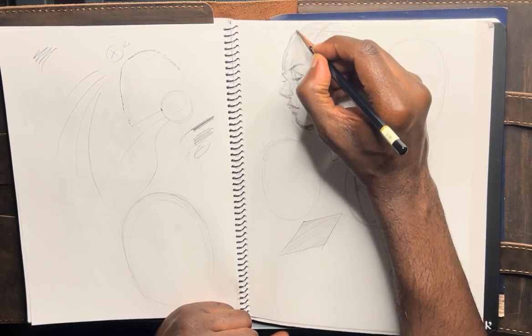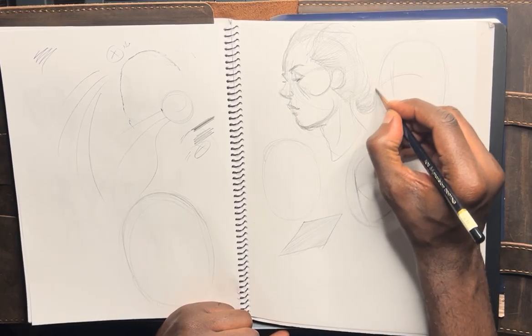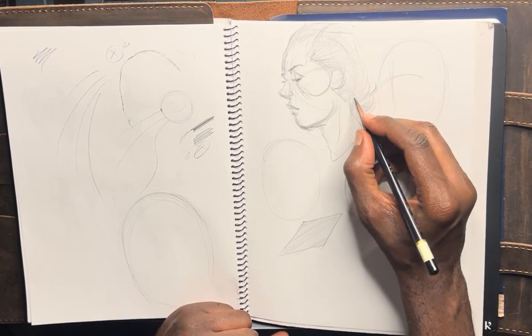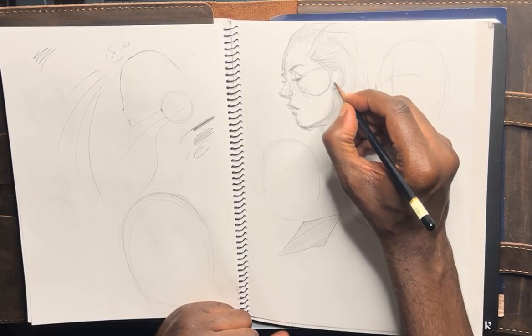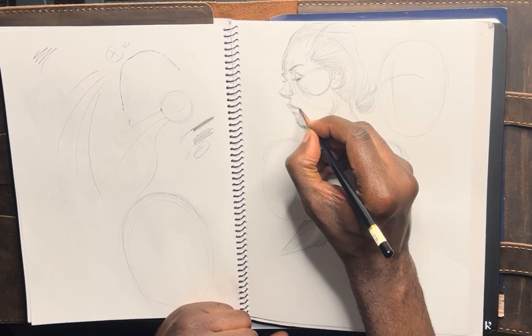When you find yourself drawing hair, or at least, I shouldn't say that's what you want to do, but that is one way of doing it. It's one way of making it easy for yourself.